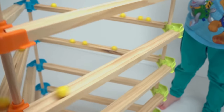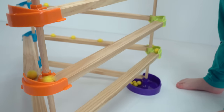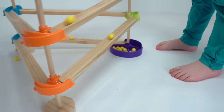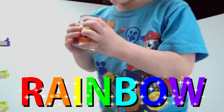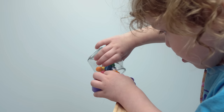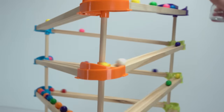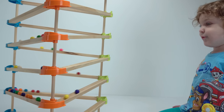Yellow. What color is that? Rainbow! Rainbow, wow. There you go. Whoa. Good job. A rainbow. Whoa, a rainbow. A rainbow. That's so cool.